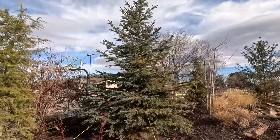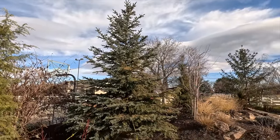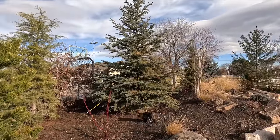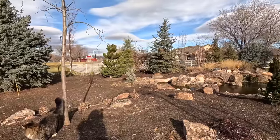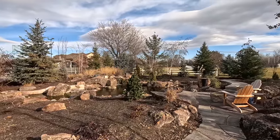So we're hopeful that it stays alive because it is a definite anchor piece to this area, and there's no getting big machines back in there now. So it's gotta live. And then one more of the blue spruce right here. And this is a real thick one. So this whole area, we just really wanted to work on creating that evergreen backdrop.